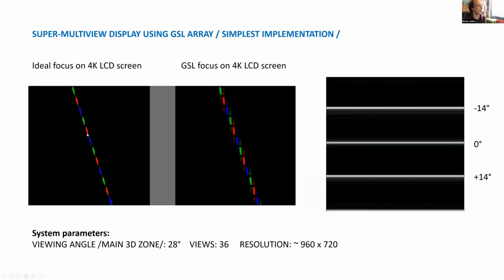And this is focus on a real 4K screen, just a simulation, but in our view, it will be something like that. This is the ideal case, how it should be to resolve 36 points of view, or 36 views, to improve convergence accommodation. And this is real focusing: side, center, and another side. It is again 2 millimeters elementary images for the integral image display.